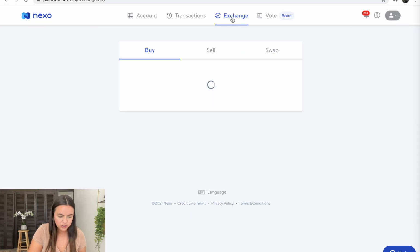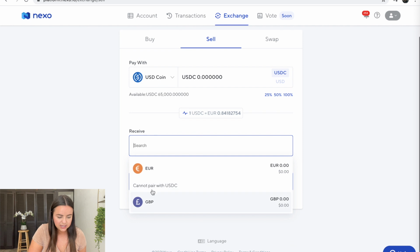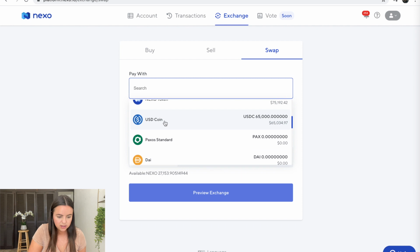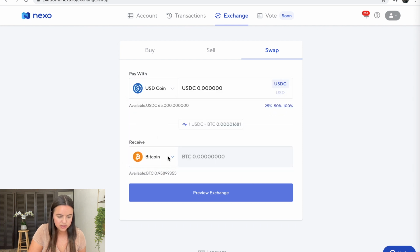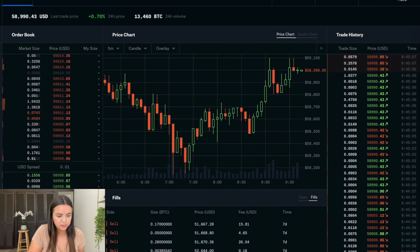But then there might also be the option if I want to sell something, or I might be able, let's see, if I want to pay with USDC, I don't think that I could swap USDC. Actually, if I pay with USDC, I can actually receive Bitcoin here. So technically, I can use my USDC and purchase Bitcoin within the NEXO account. Let's say, for example, I want to compare this to Coinbase Pro and Coinbase Pro prices.